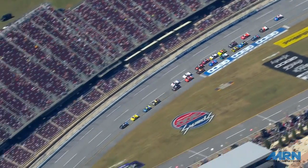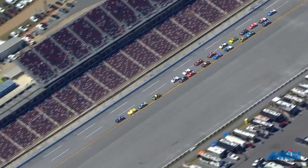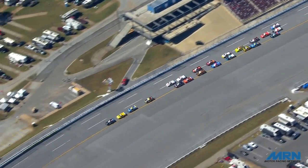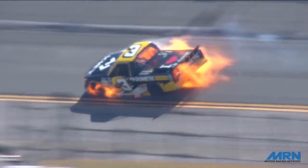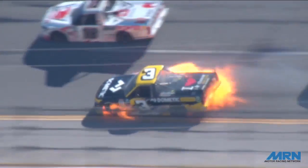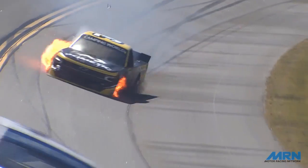It's John Hunter Nemechek up front. Zane Smith is 2nd. Carson Hocevar. Jordan Anderson, your front 4. Tanner Gray is 5th. Gray trying to move on the outside. Oh, we got the Jordan Anderson truck has just gone up in flames. Blew the engine on entry to turn 2, and a massive fire under the Jordan Anderson machine.